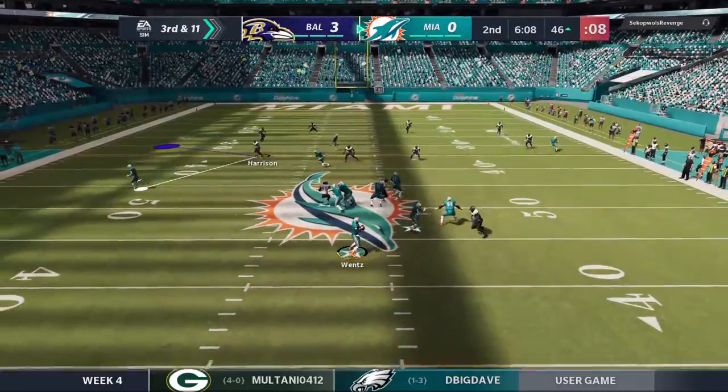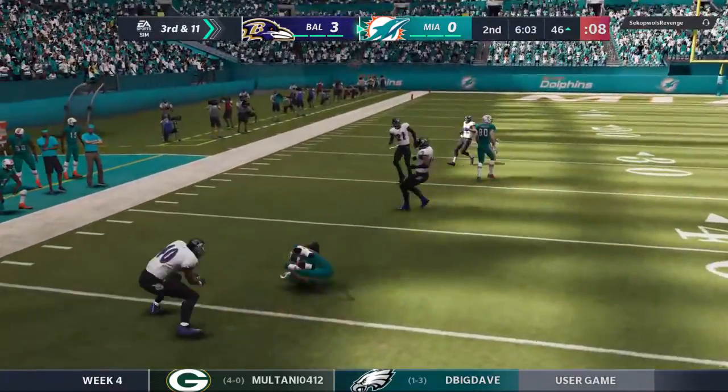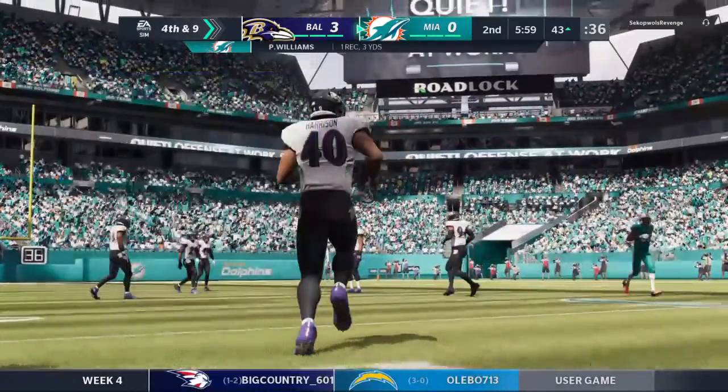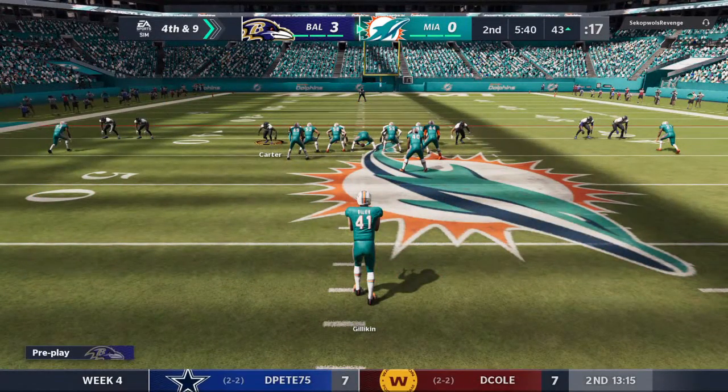To throw is Wentz. Open man, it's Preston Williams. And he's going to be stopped here at the 43, and that is not near enough to pick up the first. They stop him for only 3 that time, and that'll bring up 4th down. The Dolphins will send out the punter now, as he'll kick it away for the 2nd time.